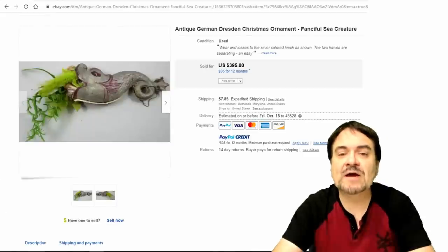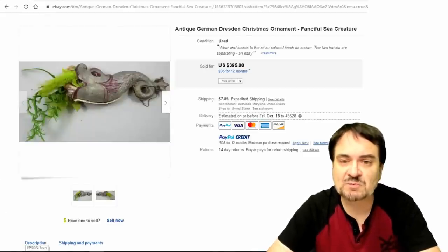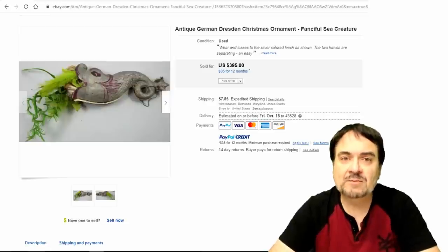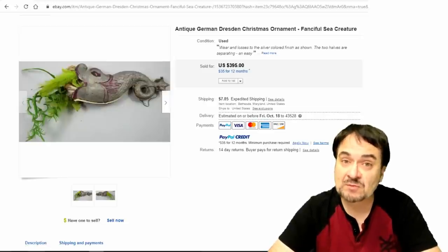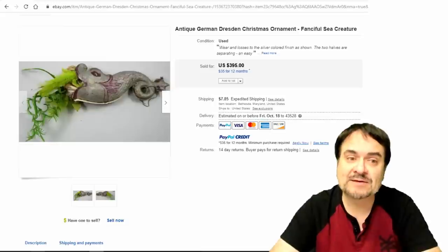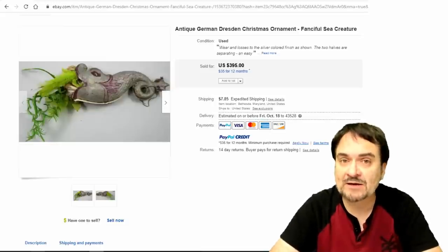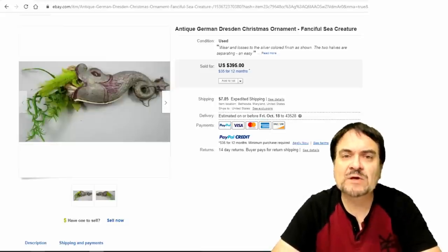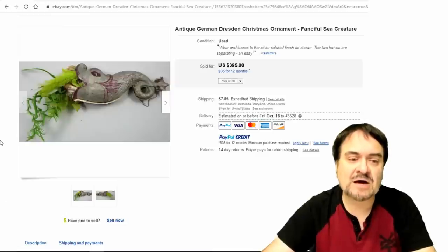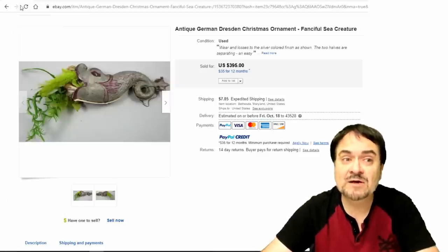Now here is a fantasy piece. This is a Dresden Christmas ornament for a fanciful sea creature. These were very, very popular. Most maps had something similar to this. Even military items of the day, like a hammer for a flintlock, were made out of these dragons and sea monsters. $395. It has some feathers coming out of it that have been dyed to make it look like seaweed coming out of its mouth. Very, very unique piece.